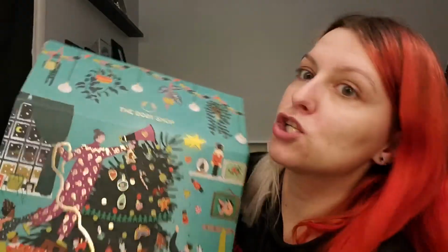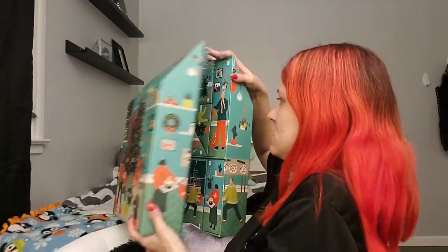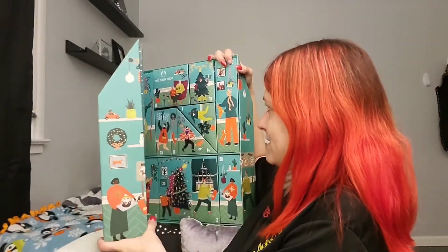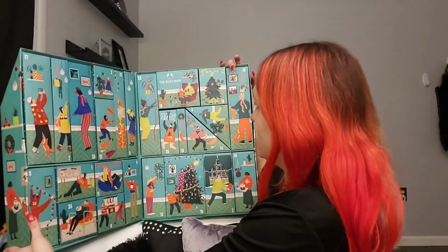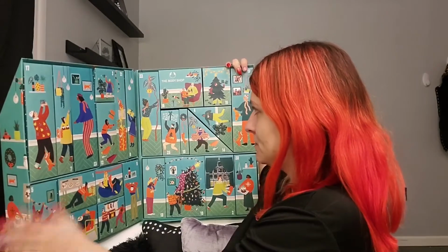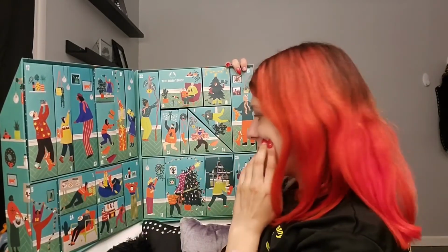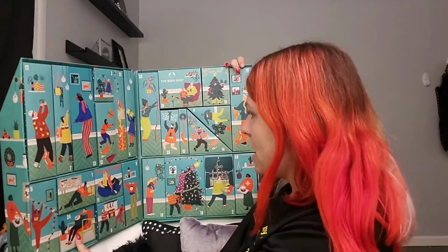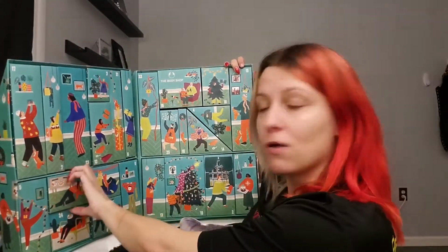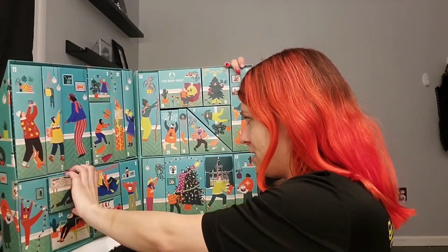So, this is super, super heavy. This one splits down the middle. I'm trying not to get these to fall out. But this is what it looks like. There are different little boxes everywhere. I'm trying to see how many. I see 24. I'm just assuming it's 24 days, which is awesome. And day number 1 is right above it. So we're gonna go ahead and pull this one out.